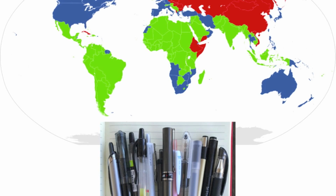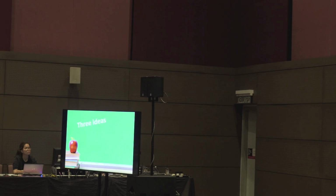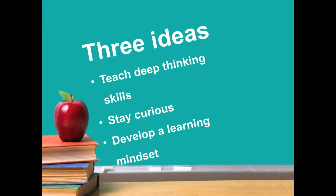Let me go on, as my time is kind of up, to share with you the 3 ideas that I want to leave with all of us. One is to teach deep thinking skills. I mentioned that before. Because today, you can't really solve problems at the surface level. We think we can, but we usually make the problems worse with very shallow thinking.